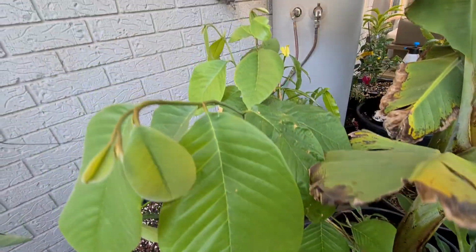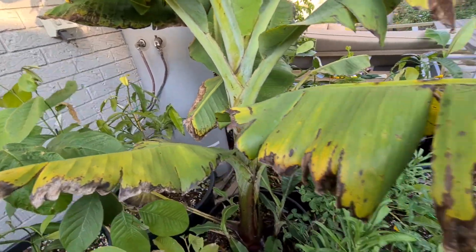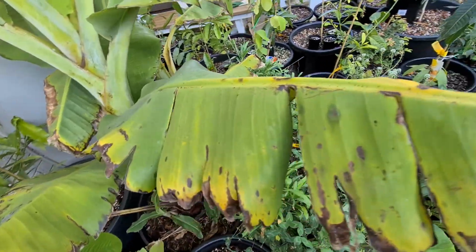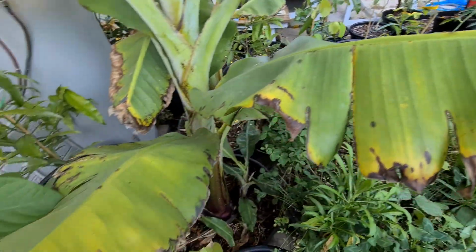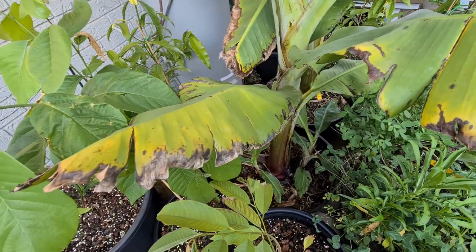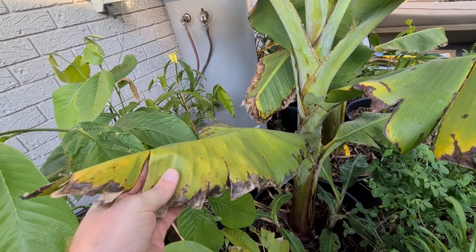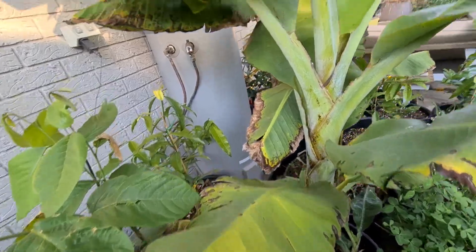No damage on that so far. The bananas are starting to show some pain on their leaves. These are the older leaves in the plants. You can see that bit of brown fraying around the edges. Get a bit of yellowing in here.